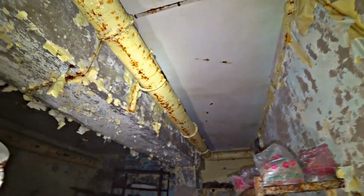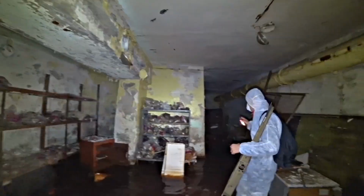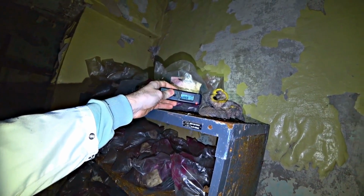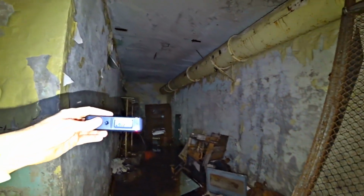Look at the ceiling. What's this? Is this one more soil samples? Is it highly radioactive? Yes, but not these. Go here. Go try on that glove. That's what is radioactive. Yes, really, radiation is increasing. 500, 600. Don't touch it. Well, that famous box. It's very radioactive.